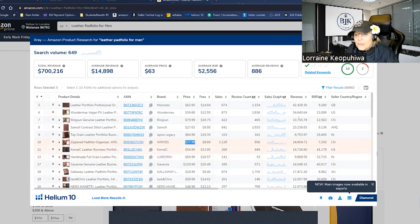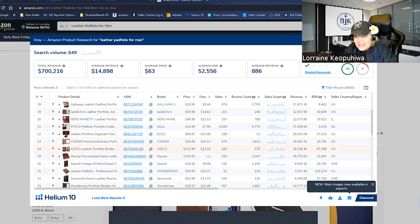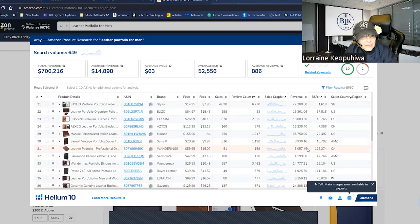And what I want to do is look at the revenues. Oh, these are really good. Everybody on the top of the page is making really good money. And even lower, they're all making good money. Okay. Now I see somebody who's at 300 leather. Okay. 59, 15 is their FBA fee. I want to know why they're only making that. Maybe they're new. Okay. Maybe there's complaints. I don't know. Let me see.